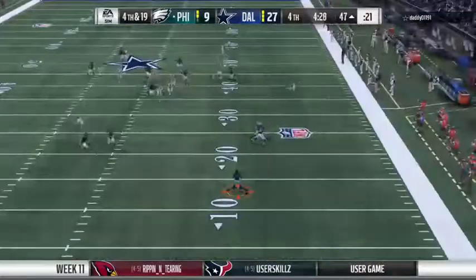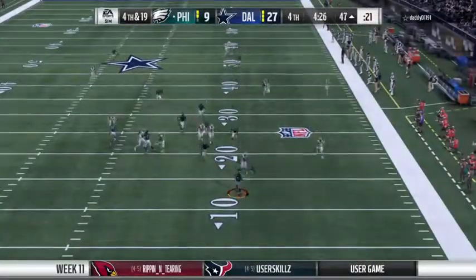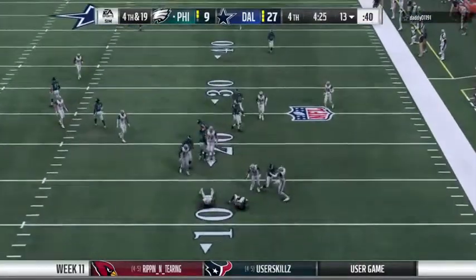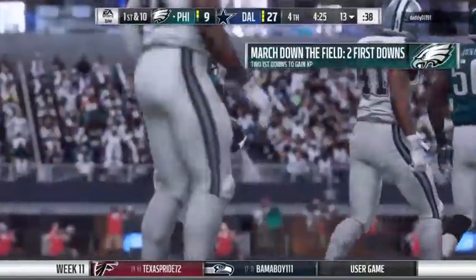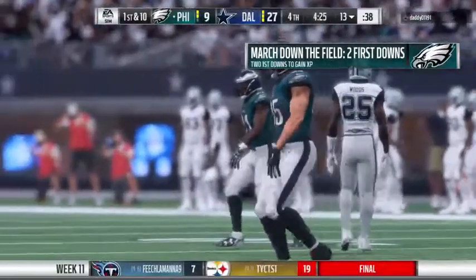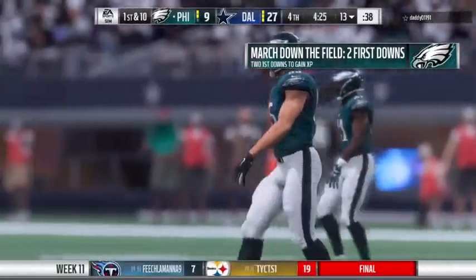Averaging over 50 yards a punt so far as this one's away. And a big hit there as he runs into a brick wall. It's just a 30-yard punt that time, no return. Philadelphia getting set to take the field.